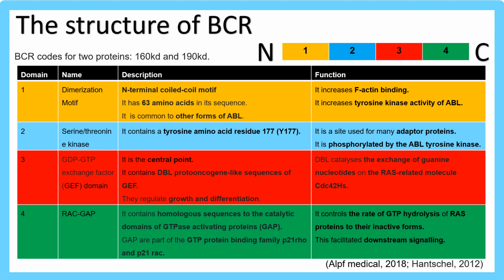Now, the fourth part of the structure of BCR is highlighted in green, and it's the Rac GAP. GAP is an abbreviation for GTPase activating proteins, and they particularly consist of two proteins amongst its family members, which are p21Rho and p21Rac. They have lots of GAP sequences, and the role of this is to control the rate of GTP hydrolysis of RAS proteins to the inactive form, and this is what facilitates the downstream signaling.